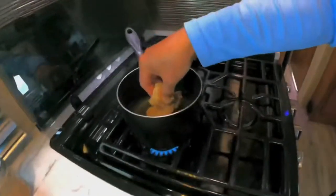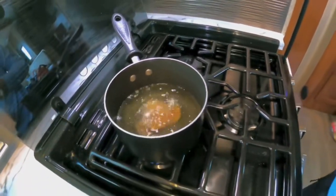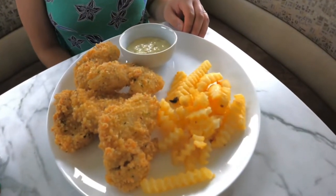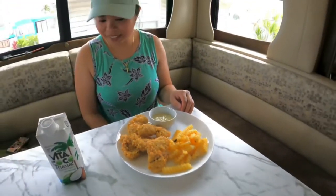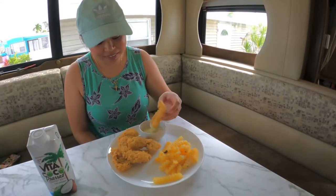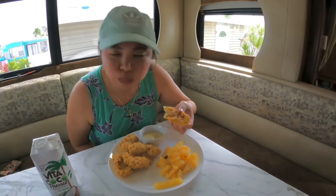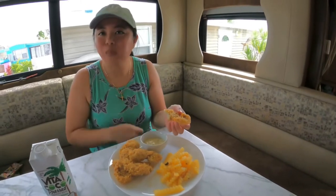Directly to the oil till it's crispy. The finished product, fish and chips with the tartar sauce. And Katrina pretty much caught all the fish and she will give it a try. Thumbs up for approval.